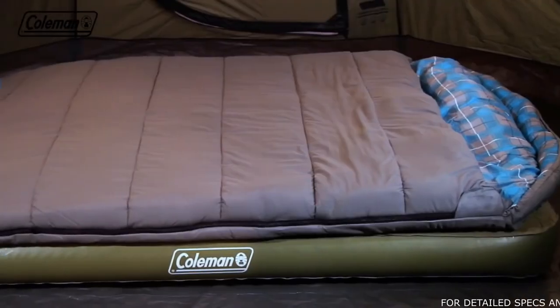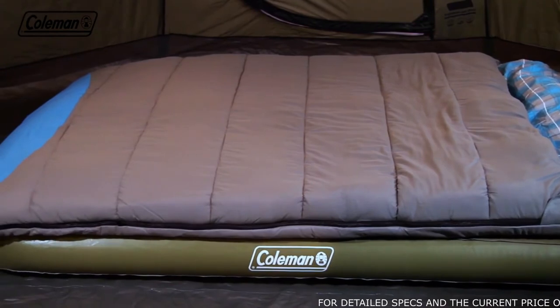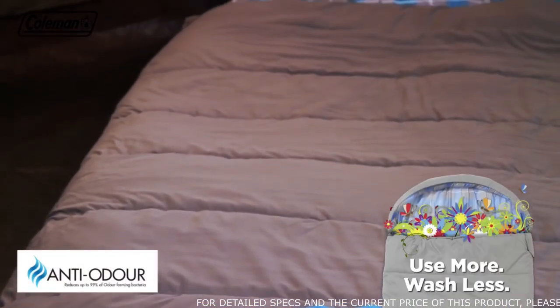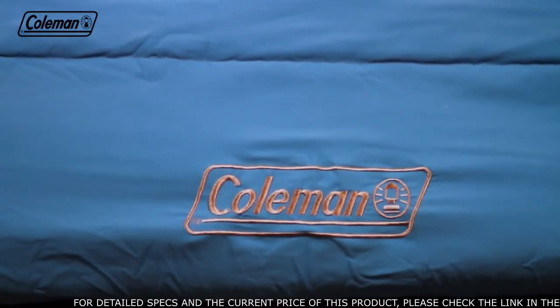The Coleman Basalt Double Sleeping Bag is the perfect camping companion for couples. With its generous dimensions, comfortable fabrics, and sumptuous insulation, you'll want to stay tucked up for longer. For ultimate convenience and peace of mind, the anti-odor treatment effectively reduces up to 99% of odor-forming bacteria.